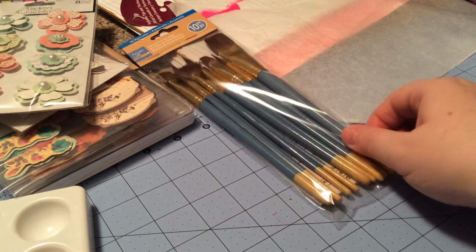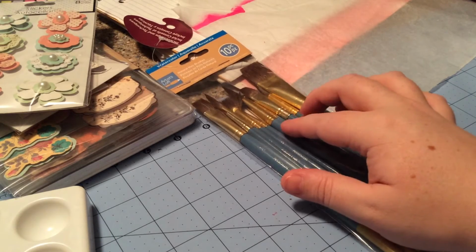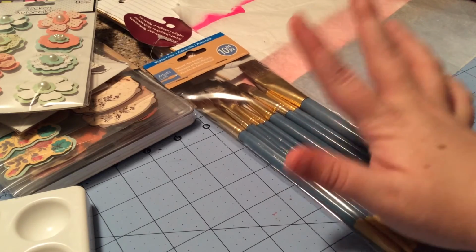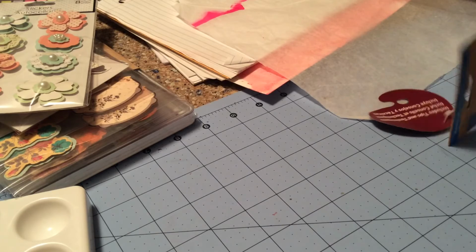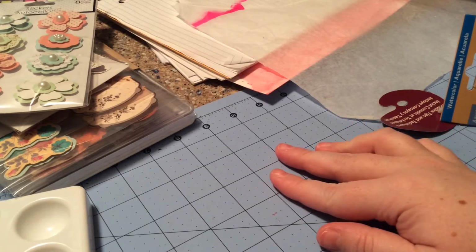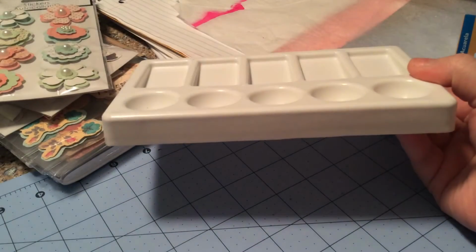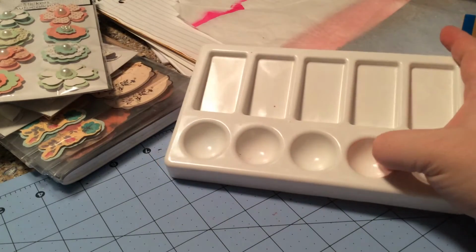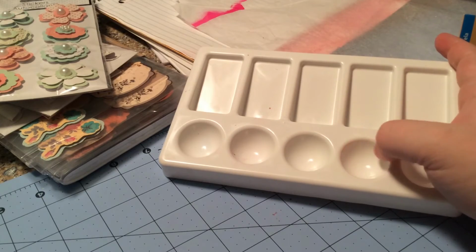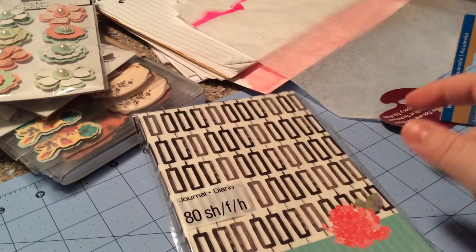So I picked up those. They had some of their brushes on sale. These watercolor brushes were, I think, $5 regular price, and they were on sale for 40 off. So I grabbed those. I also picked up this Deep Well palette. I've already used it, so it's a little grungy. I just needed a new palette, and I wanted something that would hold a bit more water than the other one I was working with. So I grabbed this. And then I went to their $1.50 spot, and I picked up some of these notebooks.